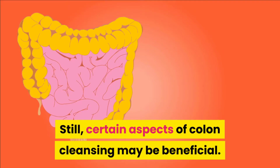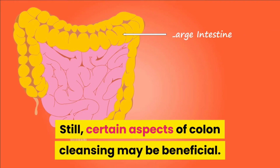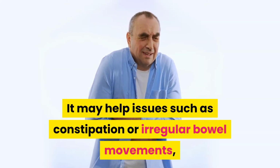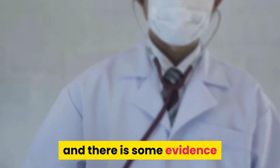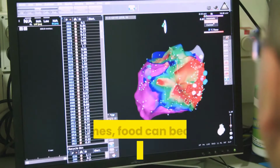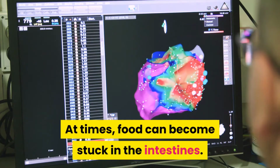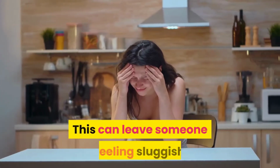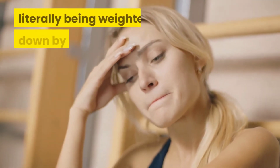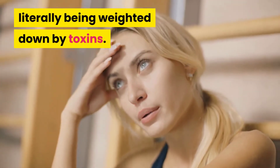Still, certain aspects of colon cleansing may be beneficial. It may help issues such as constipation or irregular bowel movements. And there is some evidence that they can also reduce colon cancer risk. At times, food can become stuck in the intestines. This can leave someone feeling sluggish and tired because their body is literally being weighted down by toxins.